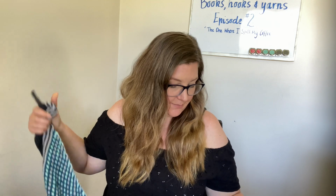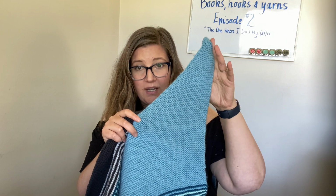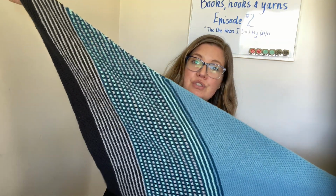Brings us to finished objects. I have one to show today, and that is the Pirates Cove shawl. It's a free pattern on Ravelry. Last episode I was only up to like here on this colour block of garter stitch. And now it's done. It looks huge, but when it's on, it doesn't feel that big.